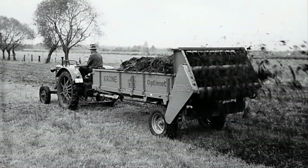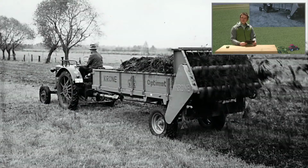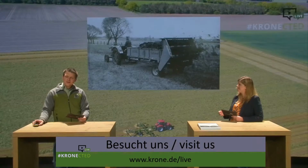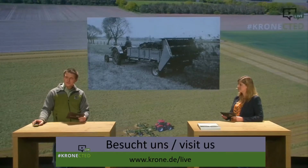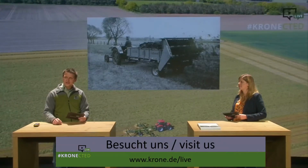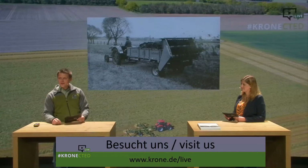We offer many different equipment variants, like load gates and flatbed turntables. It was a bestseller, and one element is still seen in today's product. One of the first round balers actually had a turning pressure chamber, which came out of the Optimat.